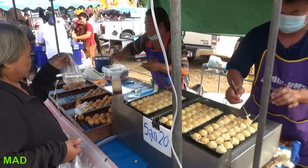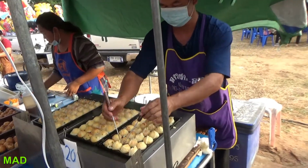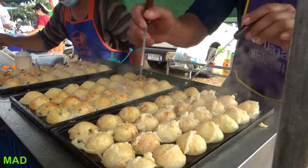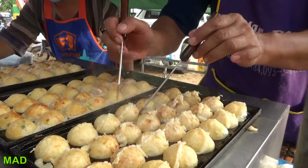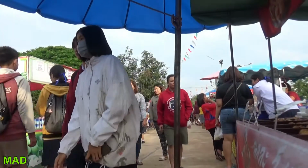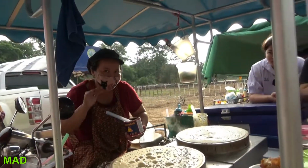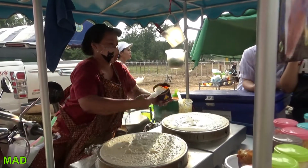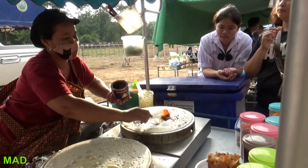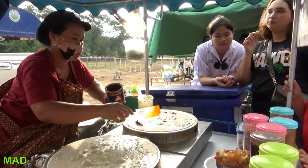Octopus balls. Very popular in Korea. Thailand crepe. It's a mystery, some of the things that go on in these crepes, but they're very popular. There was at least 2 vendors here selling them.